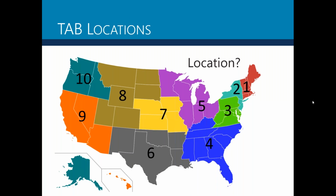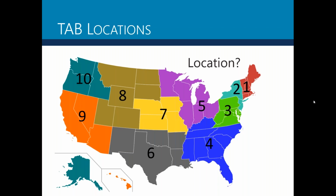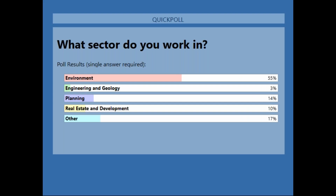First question is, what sector do you work in? So the poll is open, so please give everyone 5 seconds to reply. And the results are, more than half of you are in the environmental sector. That's new. 17% other, 10% real estate and development. Some in planning and some in engineering and geology.